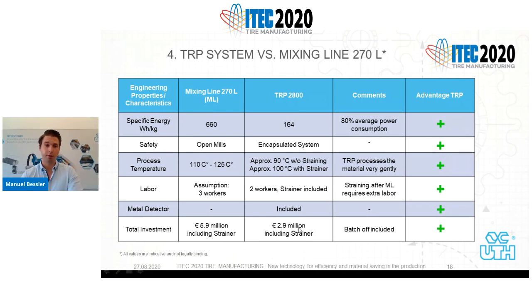The safety issue on the open mills you are familiar with, so it's a dangerous workplace. For the TRP, we have an encapsulated system. The process temperature in the mixing line and open mills is around 120 to 125 degrees. For the TRP, we are somewhere around 90 degrees without straining, around 100 degrees at the production capacity with straining. So the TRP process is a very gentle, material-gentle process.